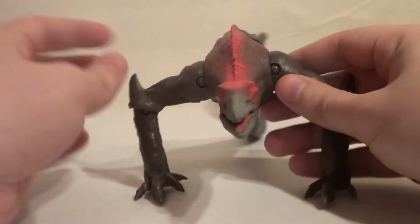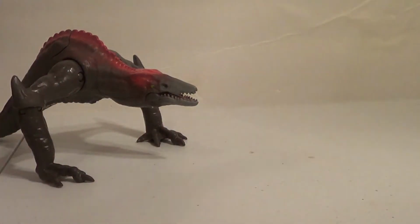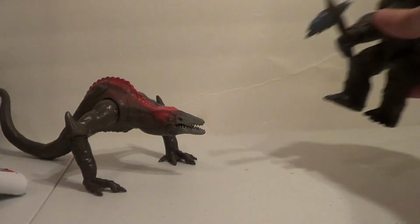Yeah. But luckily, I think it'll stay just fine. Now we're going to do some size comparisons. Zoom out a bit. Let's come up a bit too. Here it is with another figure from its line.